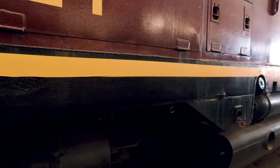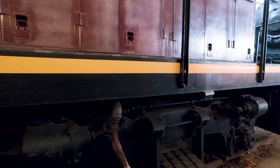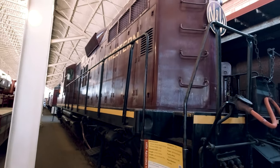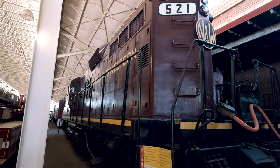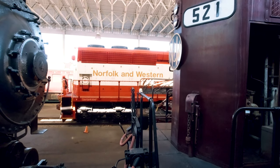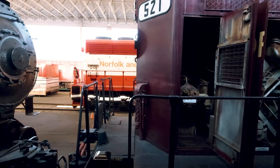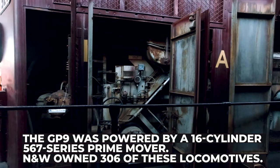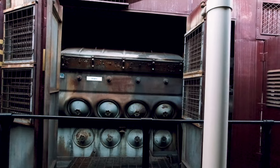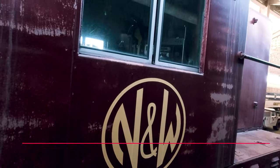Now I noted this unit doesn't have an F on the side, but it is safe to assume that the long hood is designated as the forward end, as most Norfolk and Western locomotives are. It's painted in the Tuscan red scheme, which was common for the passenger assigned locomotives. Inside there you can see the 16 cylinder prime mover. It's a V16, so there are 8 on each side. And again, like most Norfolk and Western equipment, this has dual control stands.